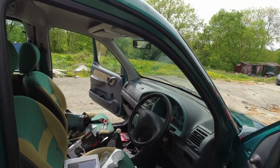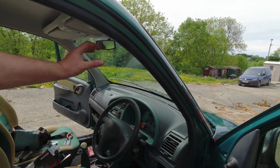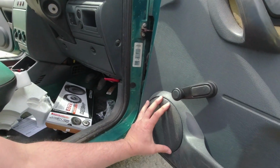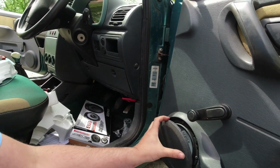Interesting. Well, there we go. I've got all the front speakers in place. We've now got tweeters in the dash. All the wiring was there, and I keep forgetting on these, you don't lever the plastic off, you just turn it one way or the other, and then you can pull the covers off.